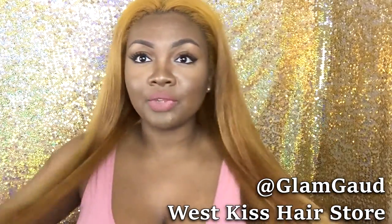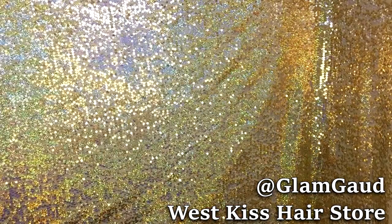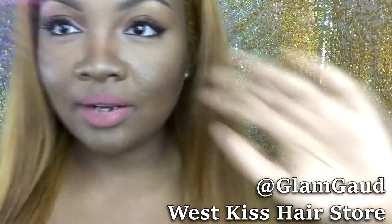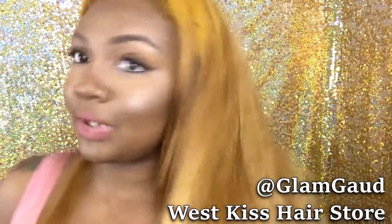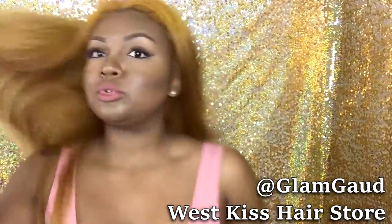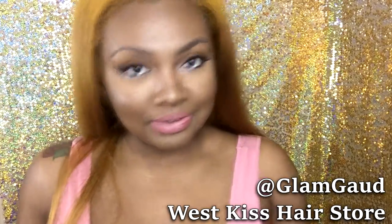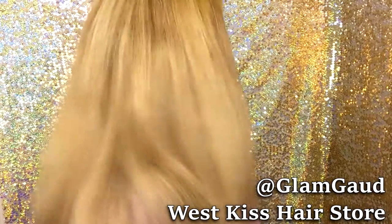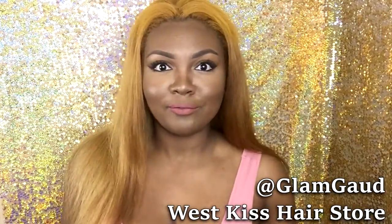But it doesn't tangle, it doesn't shed. I will show you my brush, hold on one second. This is the amount of hair that I got out of it from brushing. And y'all, it moves like water when you do this. And you know, no cheap hair does that. It does not respond to when you flip your hair, when you shake it or anything like that. It moves like water. In the sun, it glistens. I wish I could show y'all, but you can see this color. This color is pretty nice and even and, you know, colorful.